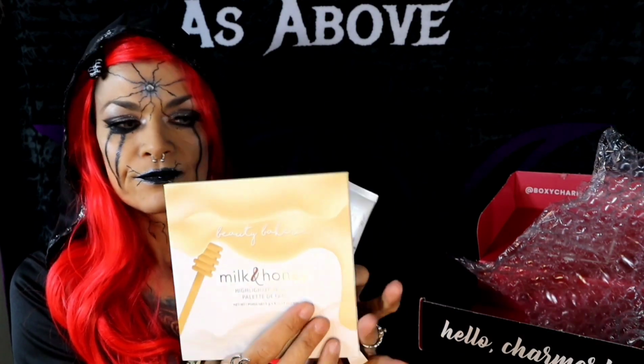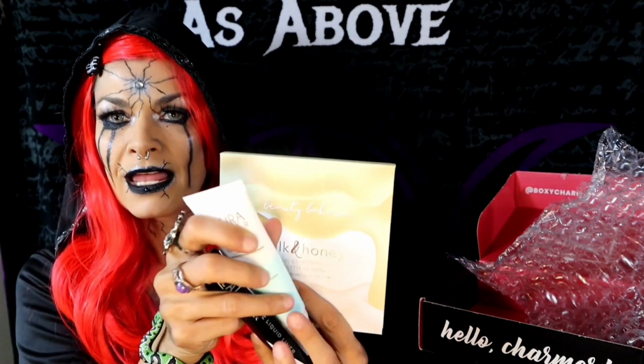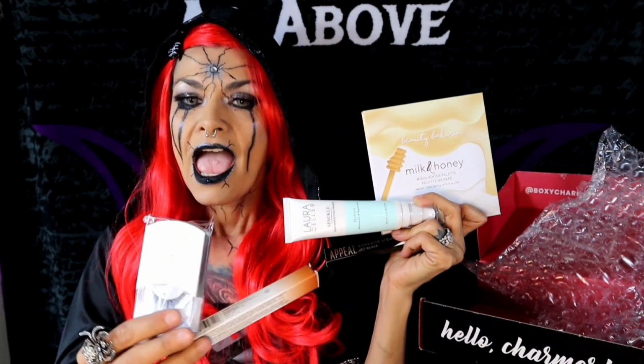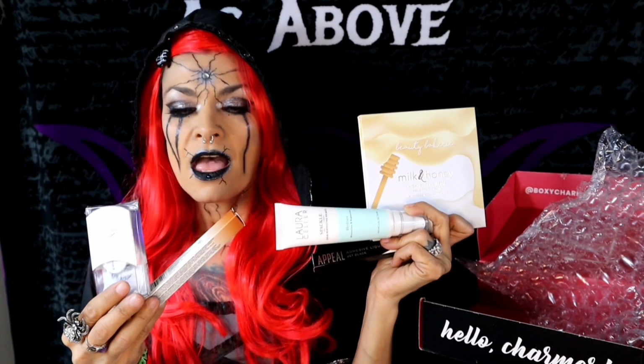So as a recap, these 3 items got me: the Laura Geller Spackle, the liquid liner, eyeliner adhesive for lashes, the highlighter palette. We have the lashes and the eyebrow and eyelash stuff. So these are the 5 items. These 2 are okay. I'll give the lashes a try. I love lashes. This one is meant for somebody else. And these 3 are definitely keepers. I'm happy with this box. Really can't complain too much. So yeah, way to go, Boxycharm.